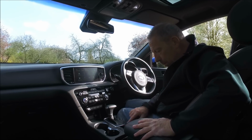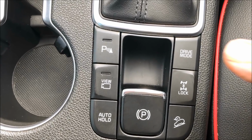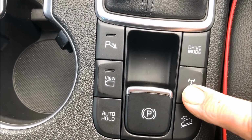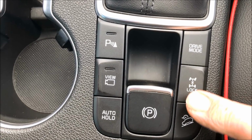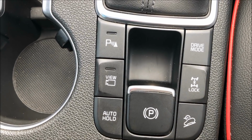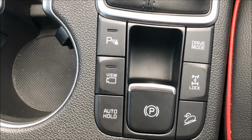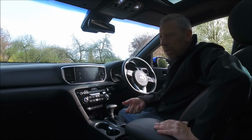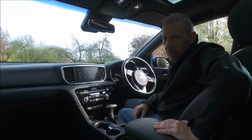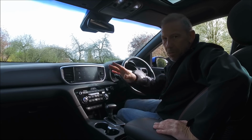Then we've got a couple of different options here. There's 2 modes on this car. You've got sport mode and normal mode. Very simple button here, drive mode, sport or normal. Below that is a diff lock, so this is an all-wheel drive car. You put it in the diff lock and that will really help when it gets very, very slippery. And below that there's a hill descent control system as well. Again, these are all things that normally you would find on a car costing well in excess of £60,000-70,000. And I think Kia have just nailed it, and that's why it's just going through the roof when it comes to sales.